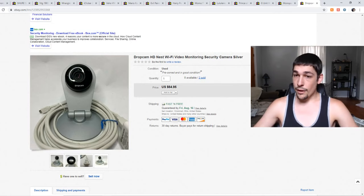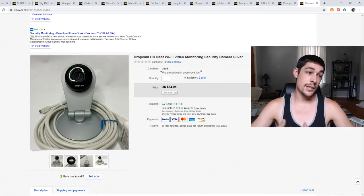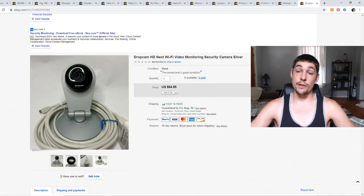I was a little iffy on it because some of the models are less valuable, but this was one of the ones that was. There wasn't a ton sold, but it ended up selling really fast, so I'm really happy with that purchase.